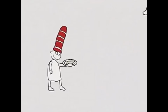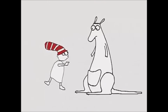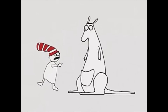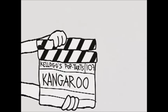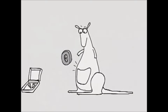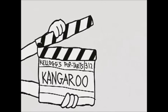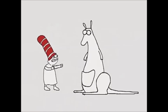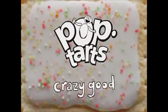Kangaroo, take five. What's the line? He's got one line. Cut. Take 19. You ate my Pop-Tart. All right, cut. Take 107. I can't find it. Cut. Take 312. Oh no, when I go, I'm gonna get you out. Security. Crazy good.